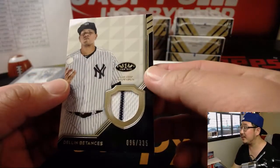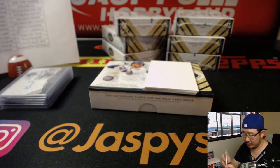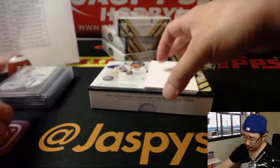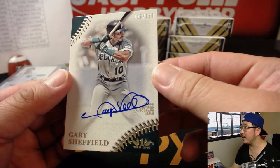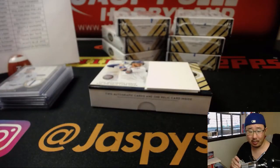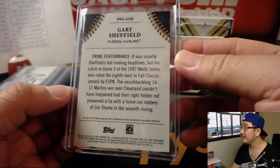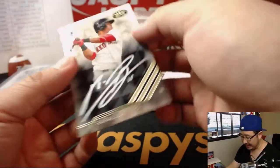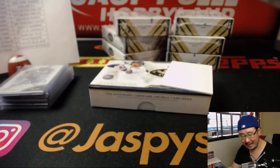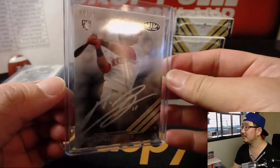Next one. Dellin Betances, 96 out of 335. For the Yankees, Mark with the Bronx Bombers. Gary Sheffield, 118 out of 130. Nice one for the Marlins. Jordan Hope with the Marlins. You're building your Marlins Gary Sheffield PC, Jordan. Nice. And for the Red Sox, 9 out of 10, silver ink autograph, Rafael Devers. That's a great one for Nicholas Z and the Bo Sox. That is nice.